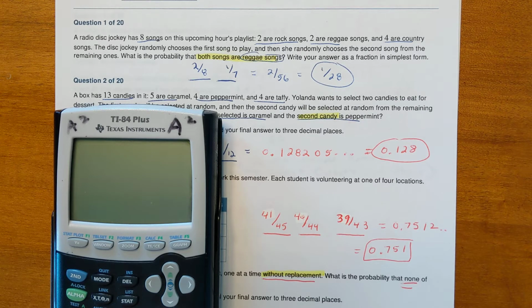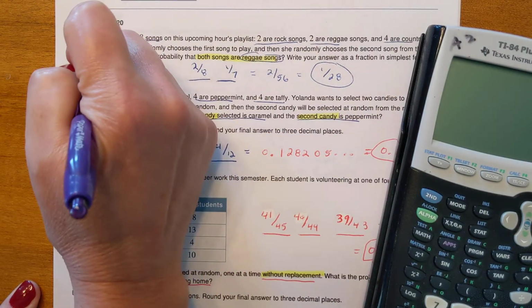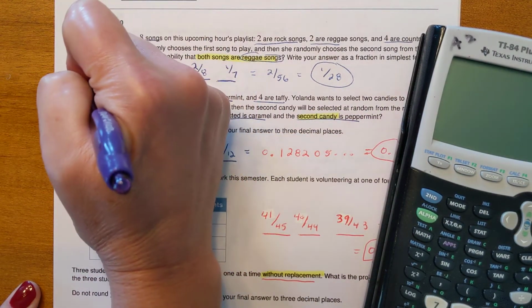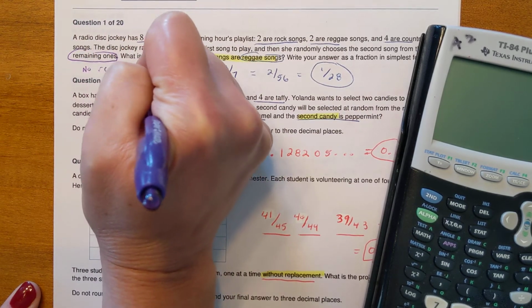The disc jockey randomly chooses the first song to play, and then she randomly chooses the second song from the remaining ones. What is the probability that both songs are reggae songs? Write your answer as a fraction to the simplest form. The key here is they said remaining, so that means there was no replacement. So they're not going to play the same song 2 times in a row.